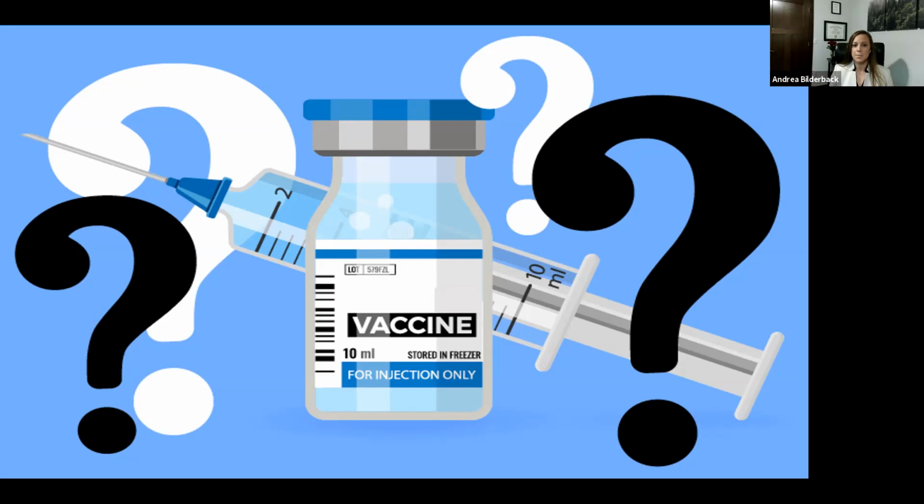Okay. All right, this is a COVID-19 vaccine question. It says, I received my third Moderna shot. I was eligible because I have a compromised immune system. My question is, will I need any more shots? And was that third shot the same as a booster shot? Thanks.